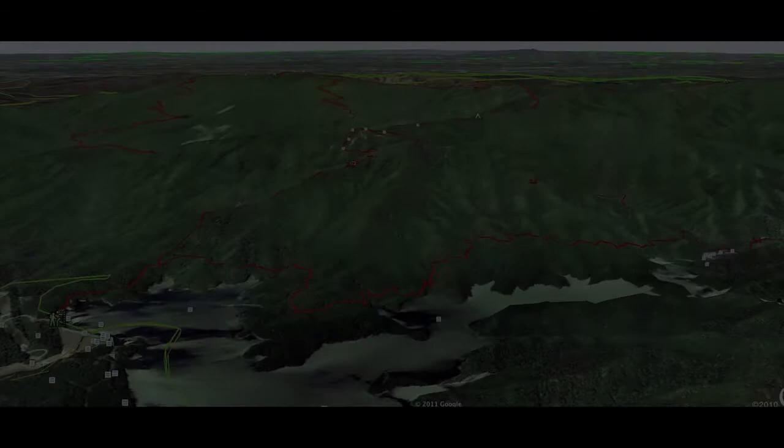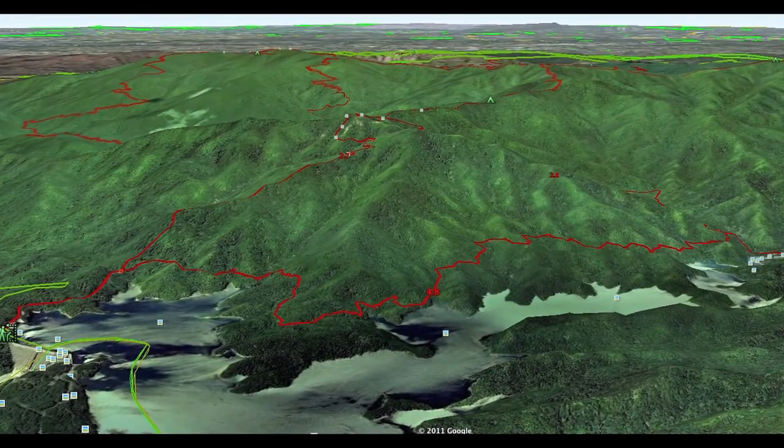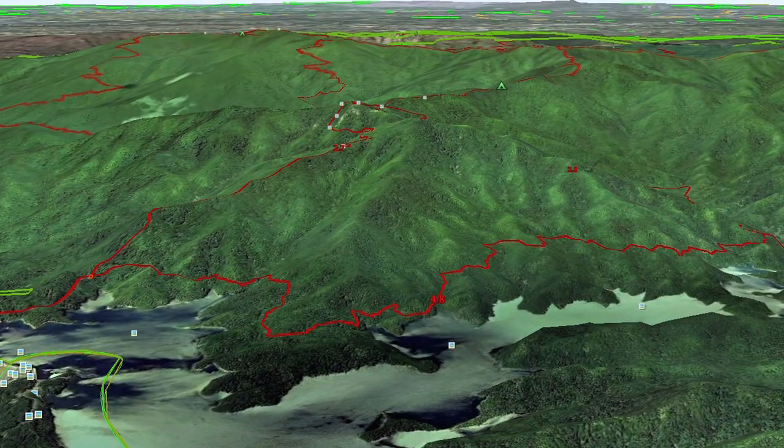Hello everyone, here comes the story of our trip to the south with Smokies, when we took Lakeshore Trail from Fontana Dam to campsite number 90 and back. And on this Google Earth map you can see Fontana Dam, Fontana Lake of course, and the Lakeshore Trail that goes along this beautiful lake.